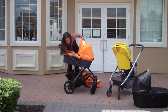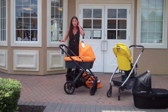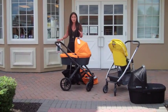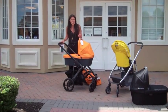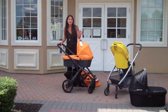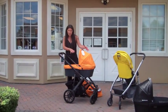However, you do have the ability on the Vista to adapt a variety of car seats. So there's a lot of different brands, and if you choose to buy one of those brands, you will be able to buy an adapter and adapt it. In addition, you can purchase the UppaBaby car seat that includes the adapter with the car seat, and you'll be able to adapt it. So moving back to the bassinet.